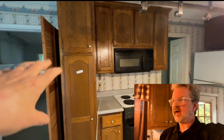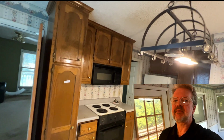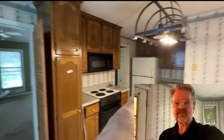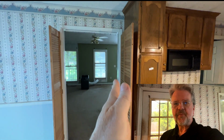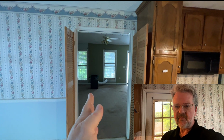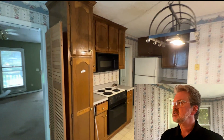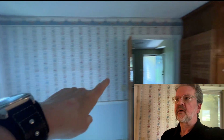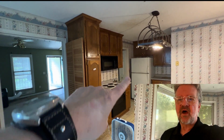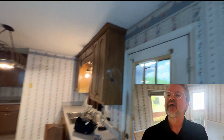We can build in a pantry. Again, we're going to replace all of these cabinets, so this will all be new, and so we can close that. This opening, we may actually bring it out to about here, and depending on the measurements, that'll allow us to do the pantry and the countertops and everything. So when we're done, this wall will be open to about right here. All right, that will be closed off. Brand new cabinets, brand new stainless steel appliances, everything.